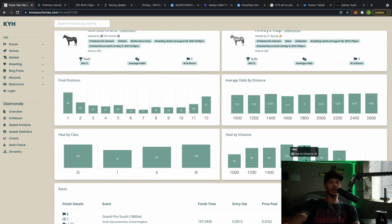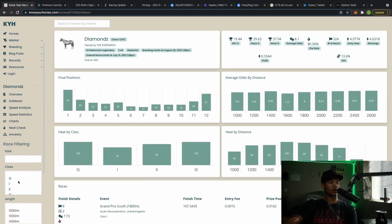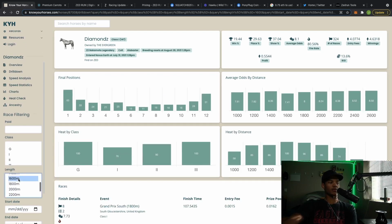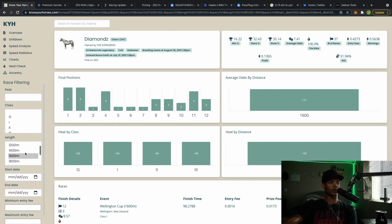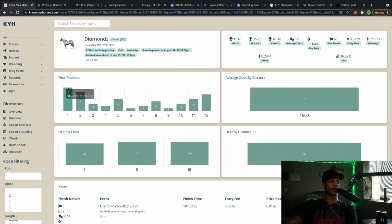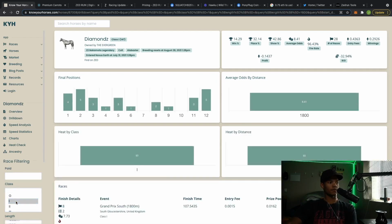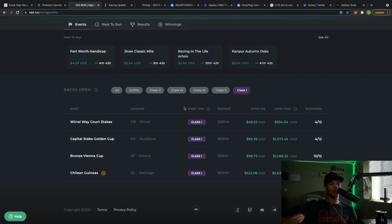At 96%. 100% at 1,600, but that's cap. I mean, I guess I see why, because I'm placing first and second mostly, and like 13. So I'll place at 32%. So let's go look at 1,800 though. I'll place at 35%. Okay, but yeah, there's more. All right, let's go look at class 1. Still placing at a good percentage. I really do want to win this race, so it's a big money race.